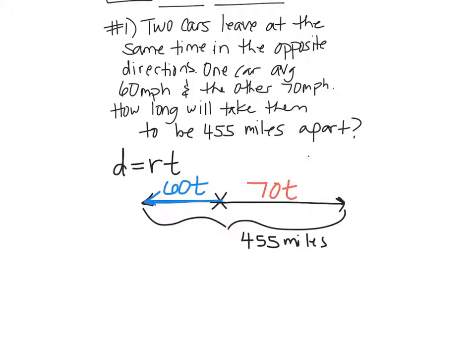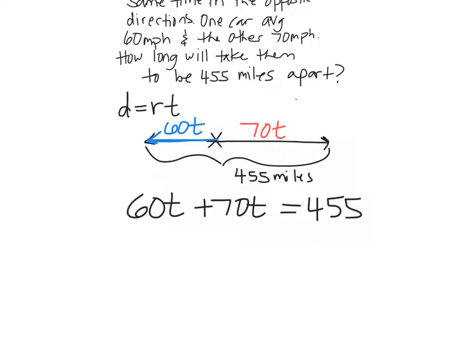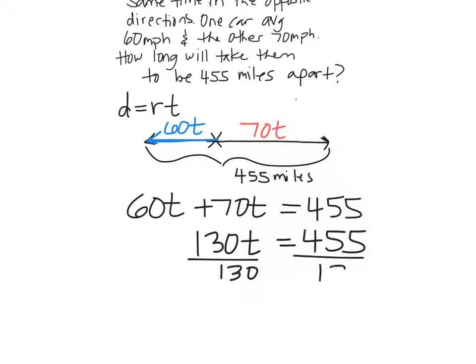Okay, so then together, we're going to add up their distances. This guy's distance, which is 60t, plus the other one's distance, which was 70t, and that equals a total of 455 miles. And there's the equation. Getting there is the hardest part, though, setting it up, because I know that you guys are good at solving this, right? So 60t plus 70t is 130t equals 455. Divide both sides by 130. So the time that it's going to take is, get your calculator out, 3.5 hours.